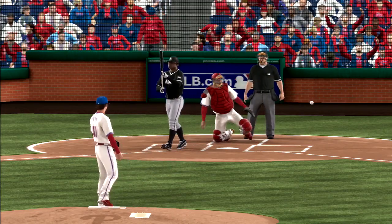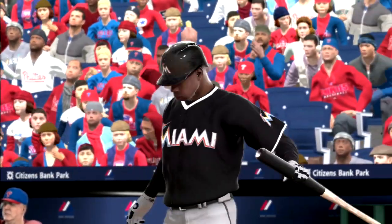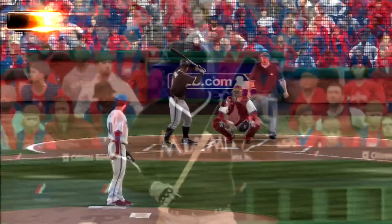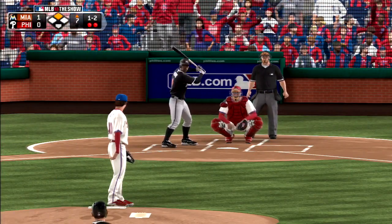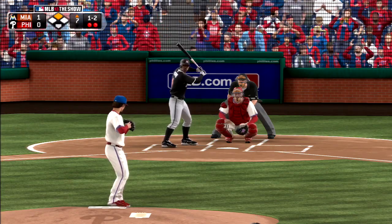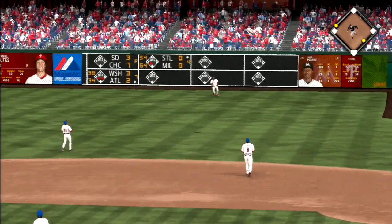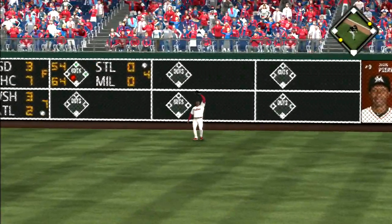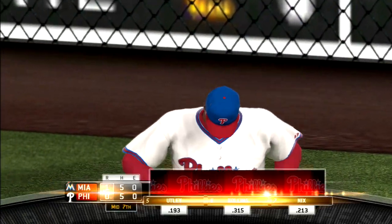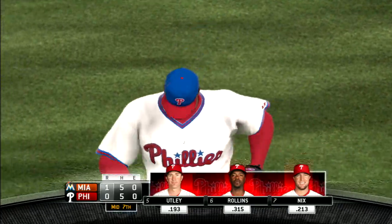And this ball will be chopped foul. Now a fastball, and he might have gotten under it just a bit as this is out toward deep right field. Waiting on it is Young, and he makes the catch to retire the side. Marlins leave one. They lead it 1-0.